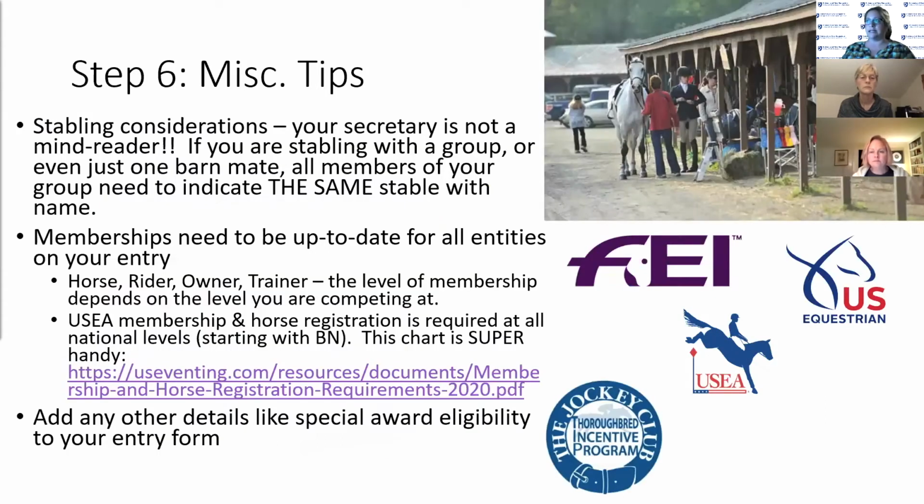And last step, step 6, these are some miscellaneous tips here that, depending upon the show that you're trying to enter, some of these may apply, some of them don't. So a big one is stabling considerations. Your secretary is not a mind reader. So if you are stabling with a group of people, or even just with one barn mate, make sure that all members of that group list the same name to be stabled with.